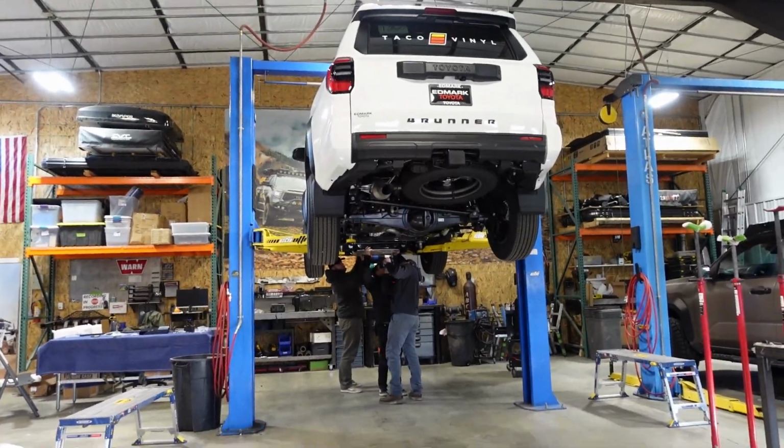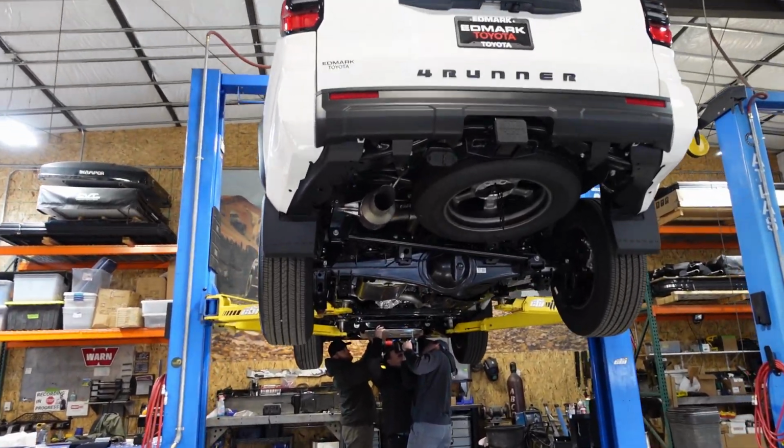Wow, that escalated very quickly. I was outside on a phone call and didn't even realize they pulled it in, got the truck up on the lift. We're getting the skid plates on it.